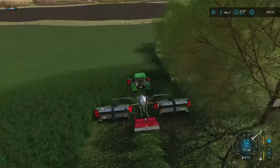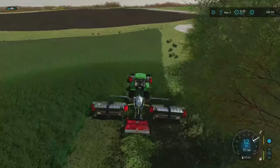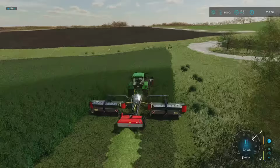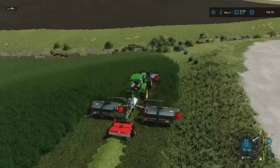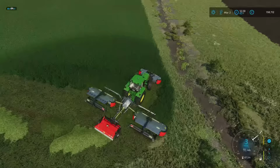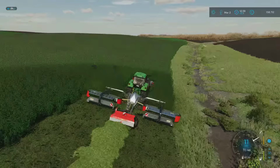Should do alright out of this, because once the alfalfa started to grow after that debacle, we were absolutely fine after that. But we should get a fair bit, and that's going to be going in for the sheep, and then it will be put into what we're going to consider a hayloft. Any bits I miss, I'll come back and tidy up. That's not a problem.